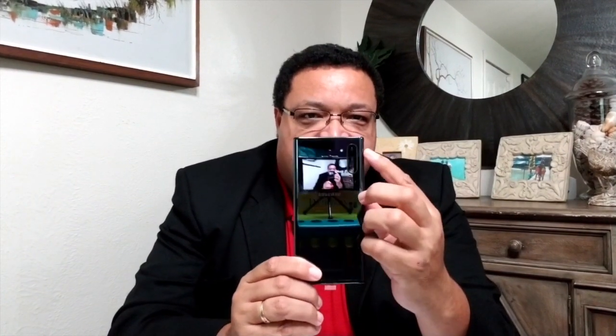Anyway, looking at the back here, you see 3 cameras. So you have the telephoto lens, you have the normal lens, and of course a super wide angle lens. You also have the 4th, which is really not a camera per se. It's more of a sensor, an AI scanner, if you will, to be able to 3D scan something.